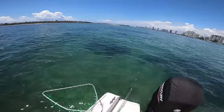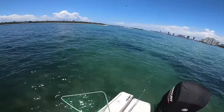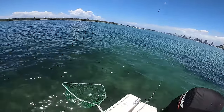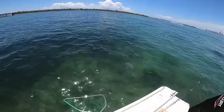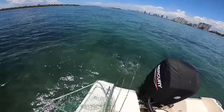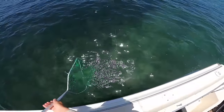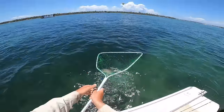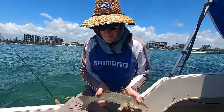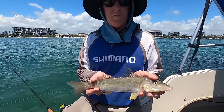Come on. Come on, play the game. There's a good fish. Yeah. He doesn't want to come that last little bit, hey? No. That's a good whiting, Dad. Just lift him a bit this way. Lift him a bit. Horse whiting. Dad, that is an absolute horse. That is a good fish. Cracking whiting. Good fish for the Broadwater.